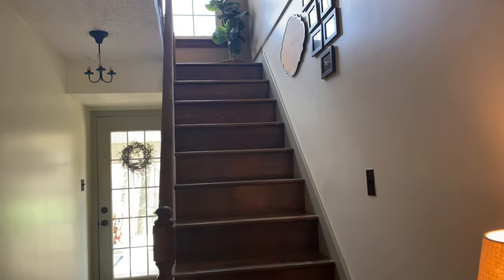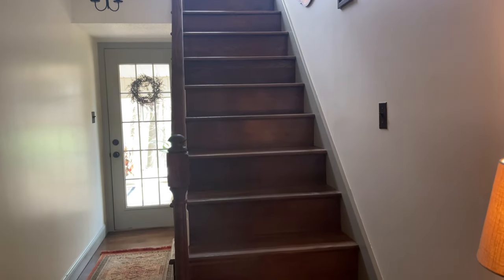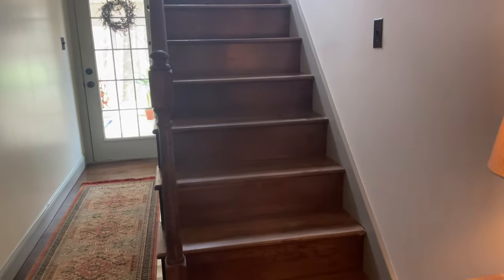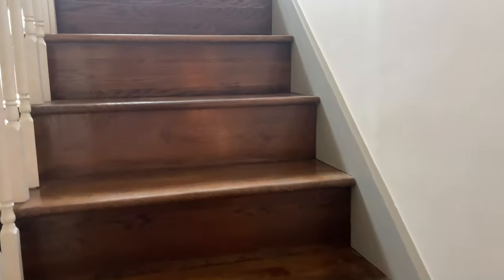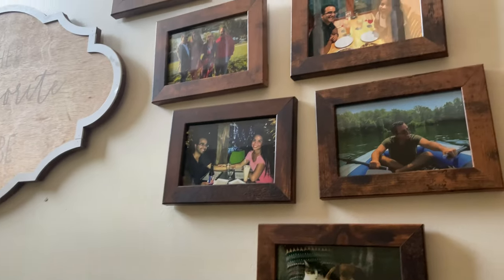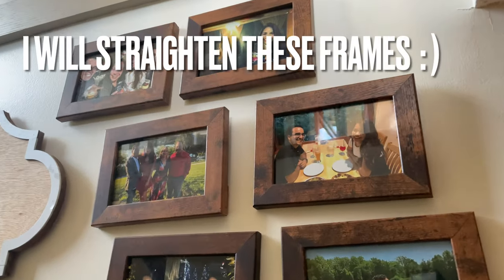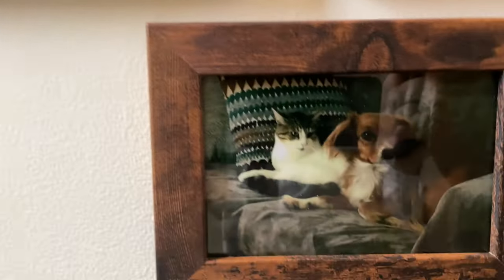This door here to your left is the door to the sunroom. And we're going upstairs. So here for our stairway decor, we have some pictures of us together as a family. Here's a picture of Lupita and Gizmo.